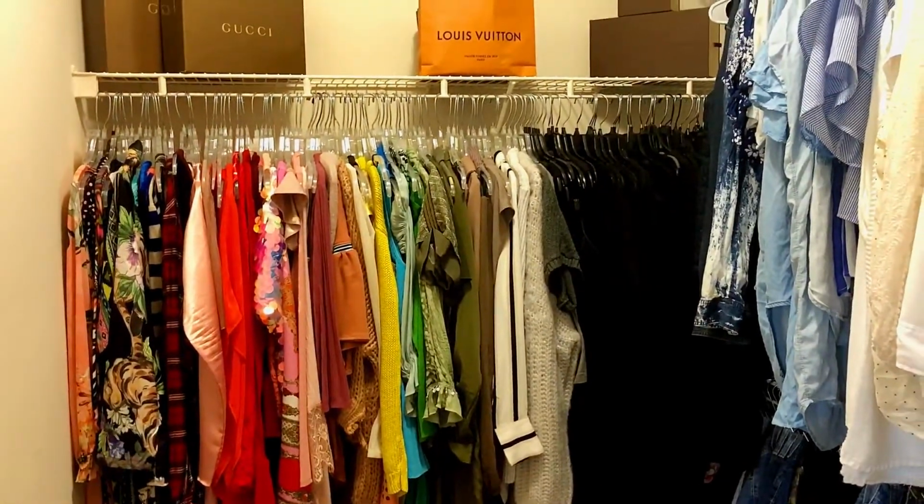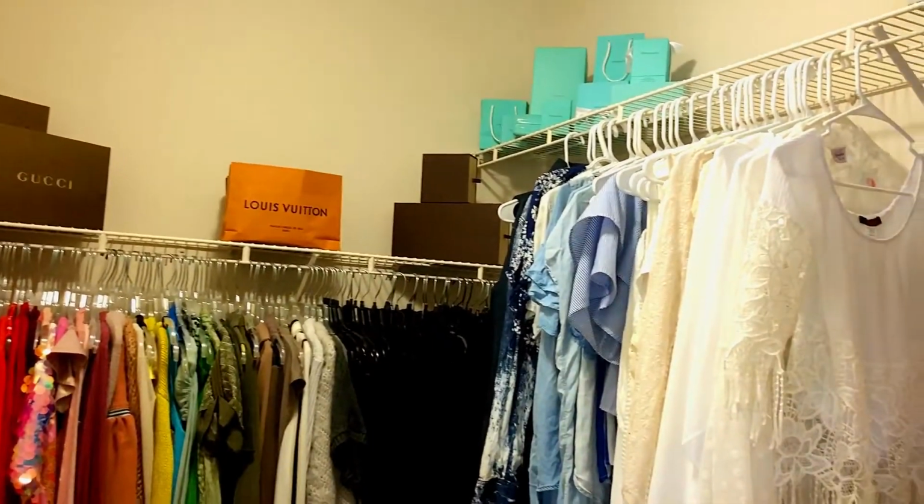Get rid of a lot of clothes, and I feel like this would do me good for the fall, winter.